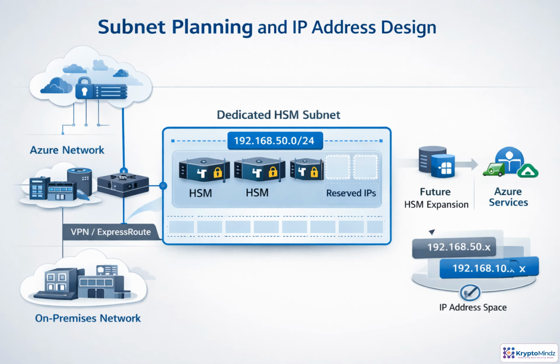Subnet planning for HSMs is about control today and flexibility tomorrow. Keep HSMs in their own subnet, separate from app and management subnets, so security rules and routes stay predictable. Select a CIDR block large enough for multiple devices, disaster recovery, and Azure's reserved addresses. Check that this range doesn't overlap with on-premises networks or peered VNets. Then standardize names, tags, and documentation, so operations and auditors can quickly see what each subnet is for.